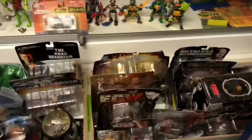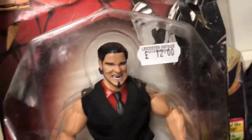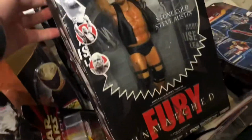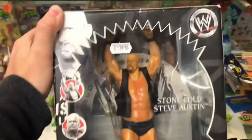I'll keep going. Enjoy. Well, let's be honest, I can't go past the wrestling ones I've spotted, but look at this Buffy. That's random. But here we go, ECW figure, Jack's one, Kevin Thorn, wasn't it? Who else we got down here? Oh, good old Brodus Clay. Won't be getting that one. That is cool though, Unmatched Fury, Stone Cold Steve Austin, 25 quid. Probably a fair price for it. I've seen them around that kind of cost. This one looks minty in the box. Yeah, loving it.